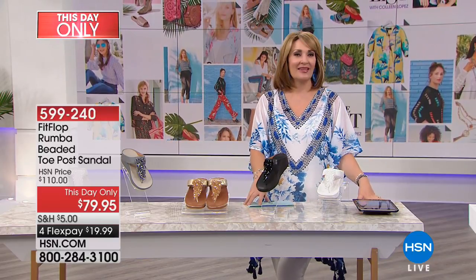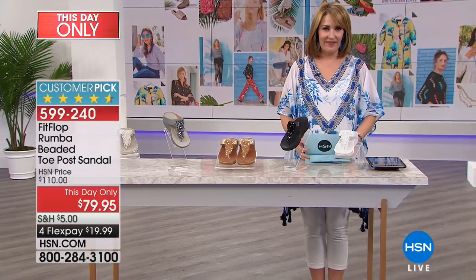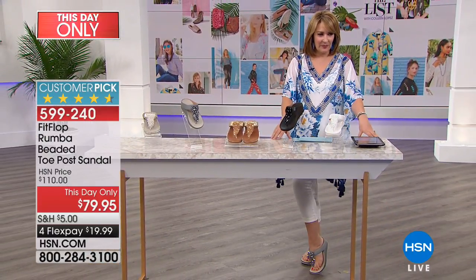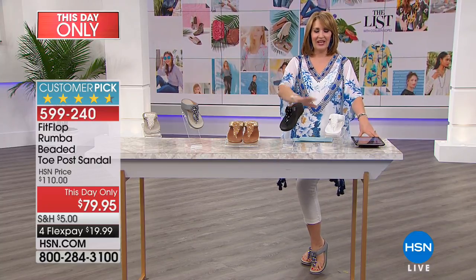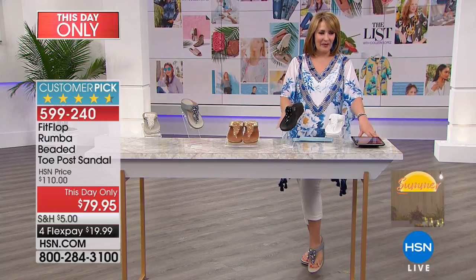But next on tap here, I don't know if you noticed my little sandals that I'm wearing. These are kind of fabulous. I just have to say, have you tried FitFlop yet? If you have not tried FitFlops, I will warn you, after you get your first pair, you will be obsessed. They are the most amazing sandals.